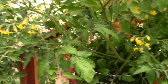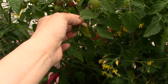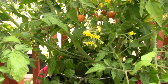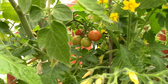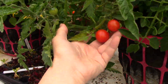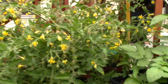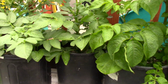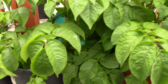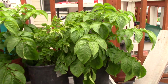As you can see, I had to water the tomatoes today because even though it rained yesterday, they were all drooping today. And there's tomatoes in there also. This one has put out some, and it's funny because I come out here and I just pick them off. I eat them. Now these are the potatoes that were chitted in the bowl, and they're all looking really, really good.